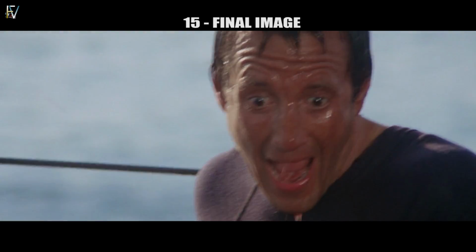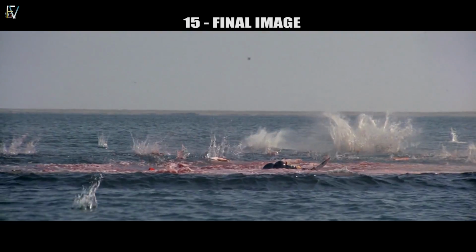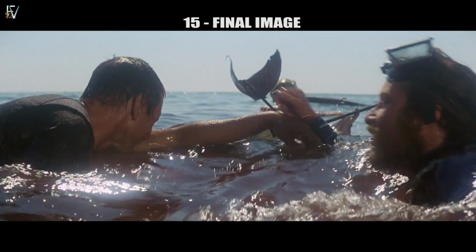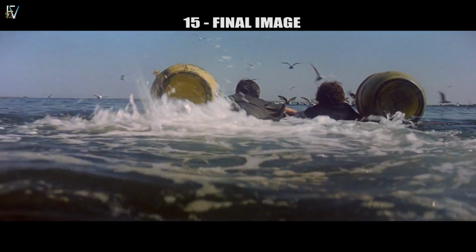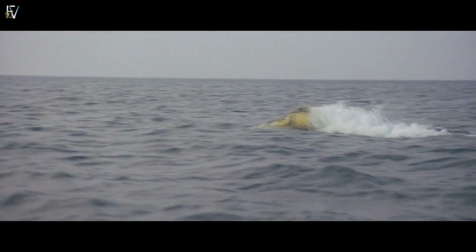Final image. As Brody clings to the wreckage of their boat, surveying the shark's bits floating around him, Hooper appears in his scuba gear. He survived after all. The 2 men paddle back to shore. And there you have it, Snyder's beat sheet on Jaws.